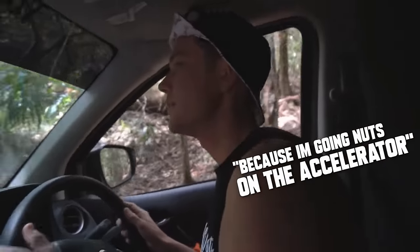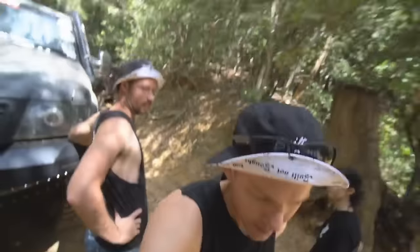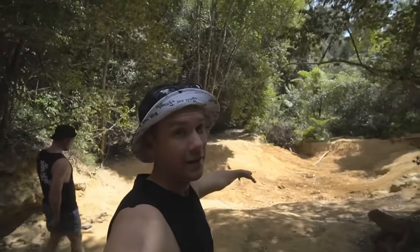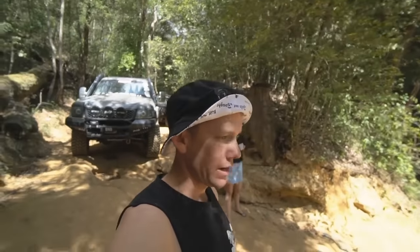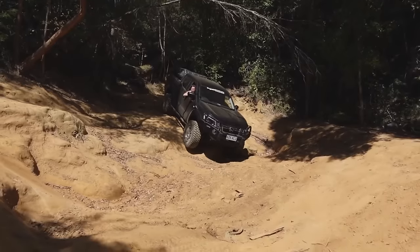Just chatting back because I'm bloody flat nuts on the accelerator if it's dry. If it's dry. I mean, this fills up with water that deep, so be careful. And then it becomes a maroon, almost red, because then that rock to get out is very slippery. But it's dry as a bone today, so here we go. Would recommend a rear locker at least for this.